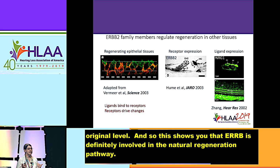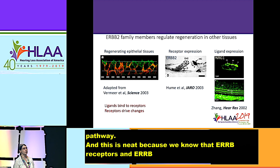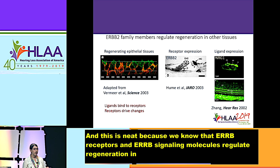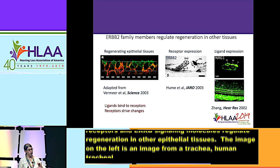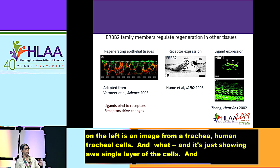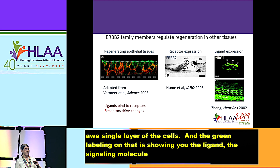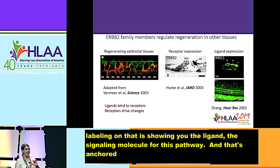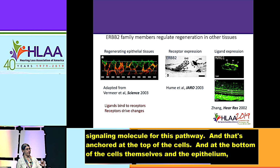And this is neat because we know that ERB-B receptors and ERB-B signaling molecules regulate regeneration in other epithelial tissues. The image on the left is from a trachea, human tracheal cells, and it's just showing you a single layer of the cells. The green labeling is showing you the ligand, the signaling molecule for this pathway, and that's anchored at the top of the cells. And at the bottom of the cells themselves in the epithelium, there are the receptors for that ligand.